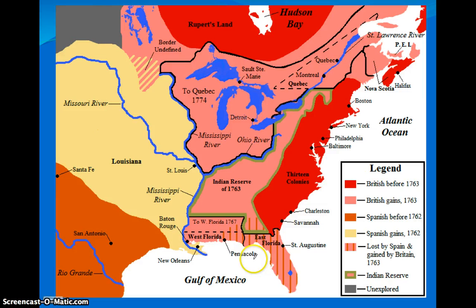So let's take a look at what's going on. Britain before 1763 has just these 13 colonies and a little bit of Canada up here. After 1763, Britain has all of this land. It's just a huge amount of land.